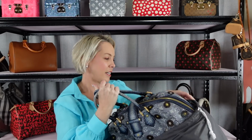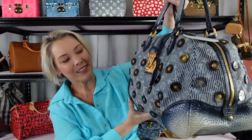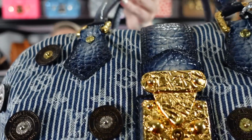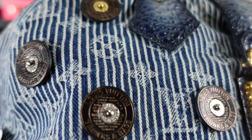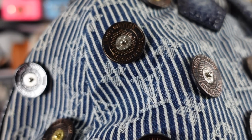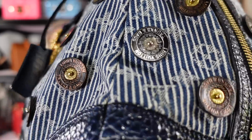So it is part of the denim collection, but it was much less well known. So it's really an overnight bag, but look at this. Look at how beautiful it is. So let me get it close to you so you can see it's got this beautiful hammered gold hardware and then all these little dots on it are Louis Vuitton stamped with trunks and bags, and it's just stunning.